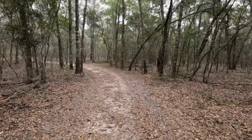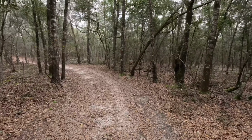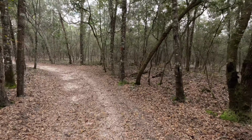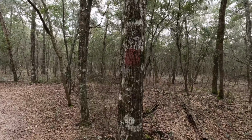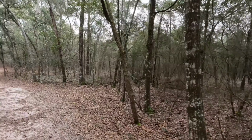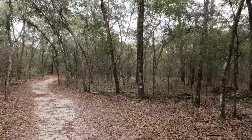I really like this park so far. Cypress trees, boardwalk. Now we're on a little hiking trail in the woods. It's really nice. What do you think, Billy? Nice. And right now we're on a red blaze trail. I'm not really sure what the name of this one is.